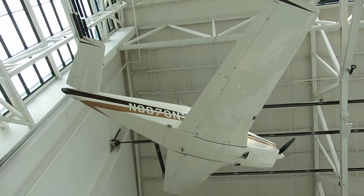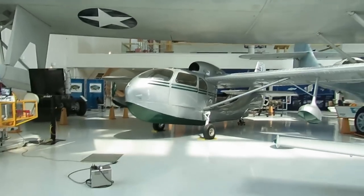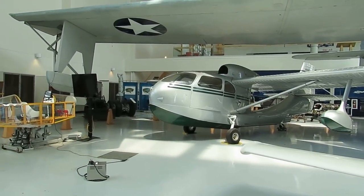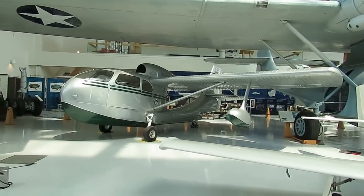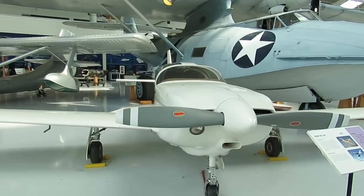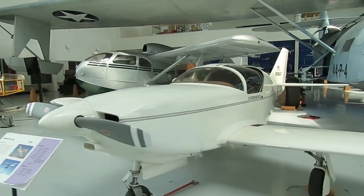Up overhead here is a Beech Model 35 Bonanza. And this guy hanging out under the Catalina wing is a Republic RC-3CB. And this little guy is a Glass Air SH-2RG home-built aircraft.